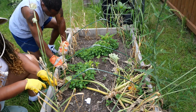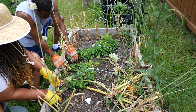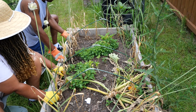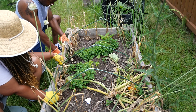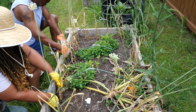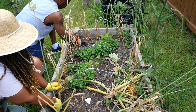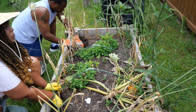So we're on the Melon Hill side of the garden. This variety in this bed was, let's see if we can find a tag. Honestly, I don't see it. I'll let you know if I come across it. Right now, I don't see it. Alright. But I can tell you that it's a hard-necked variety because we had some scapes.